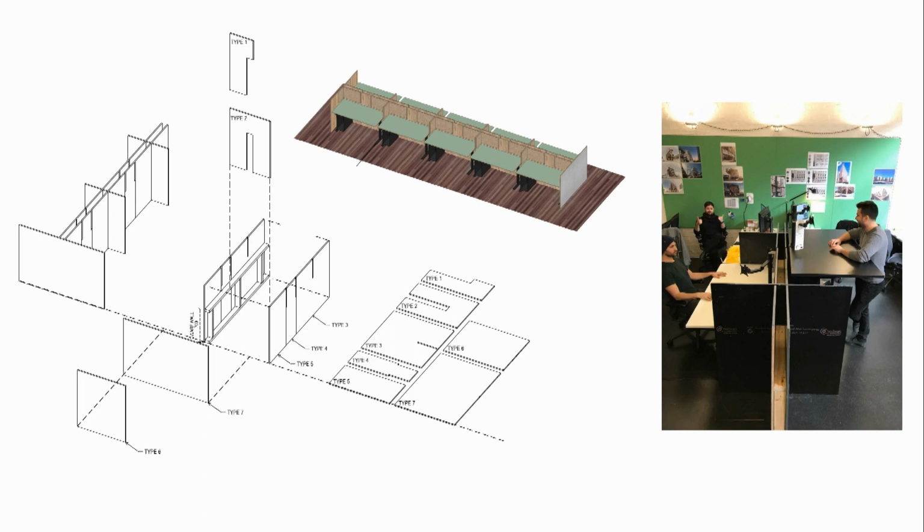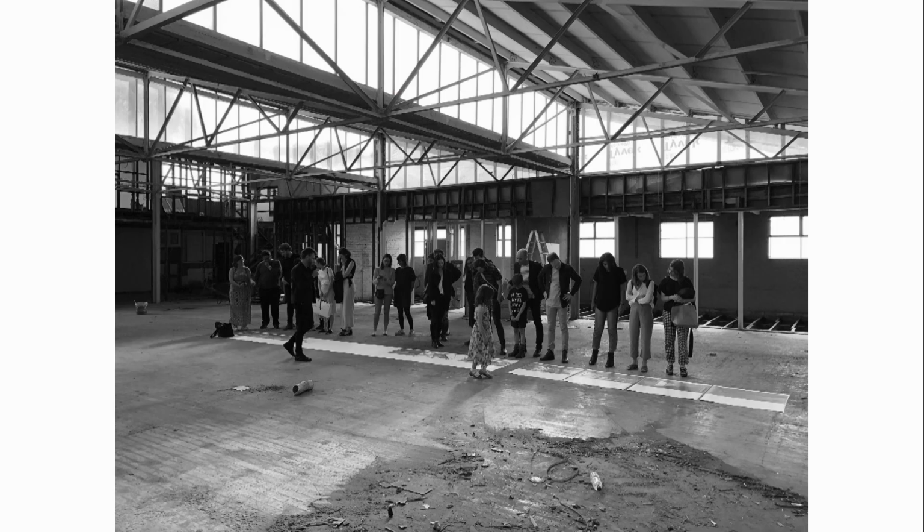So we came up with a custom designed flat pack workstation that we could assemble and reassemble, subject to how we wanted to reorganise the office. And here's a prototype in our old office. We just made it out of MDF and laminate with standing and sitting desks, and it was getting the thumbs up and approval from the team.